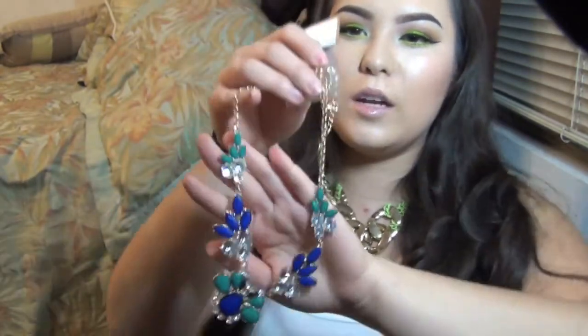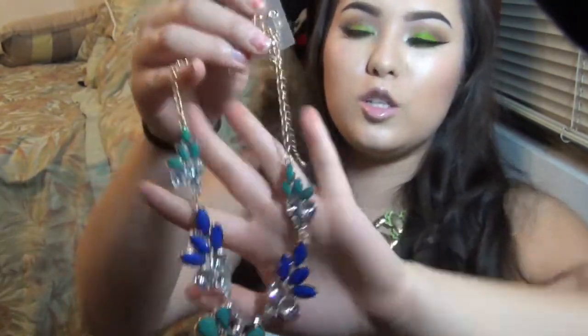And I just love getting pretty necklaces because I feel like you could just do your makeup really pretty, like how I did with this one. I got this one a long time ago in Arden B, and it's just really cute for the summer. I like that key lime look. This with the royal blue.